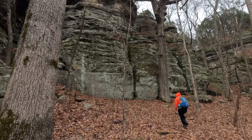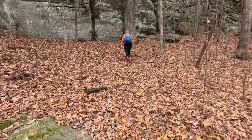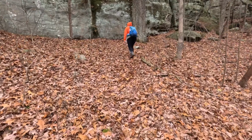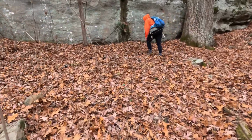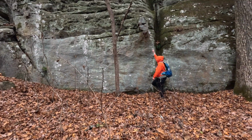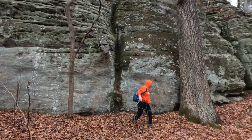Michelle sees a face. Face in the rocks. I see it. That rock protruding out. Yep. It's a nice bandit. Yep.